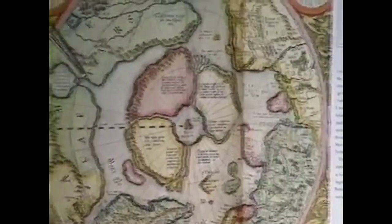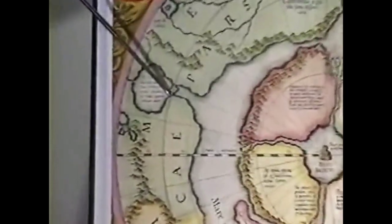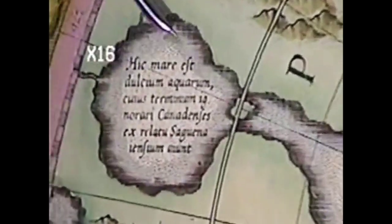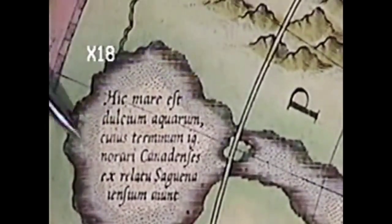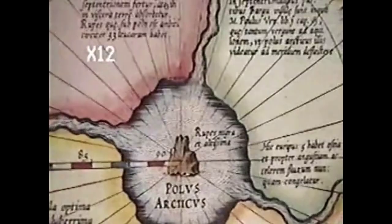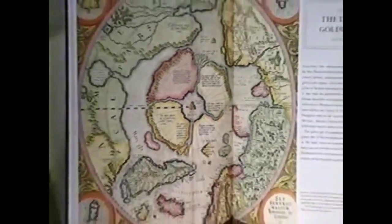Now let us go further down here to the Hudson Bay. We already described this island as Southampton Island. It describes that this particular sea is made of fresh water, and its extent is unknown to its natives in Canada. A very detailed map by Gerard Mercator.